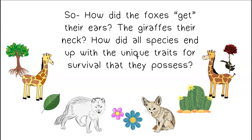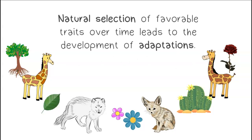So, how did the foxes get their ears and the giraffes their neck? How did all species end up with the unique traits for survival that they possess? Well, like we said, natural selection of favorable traits over time leads to the development of adaptations.